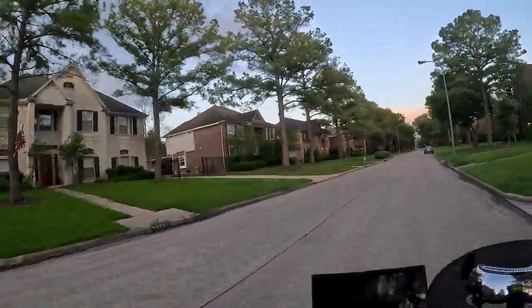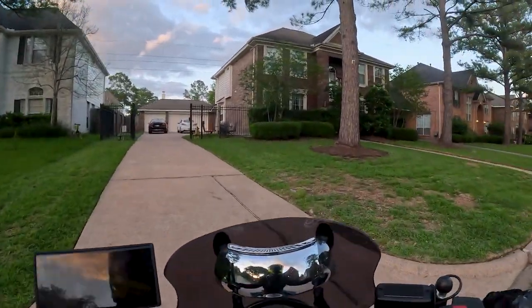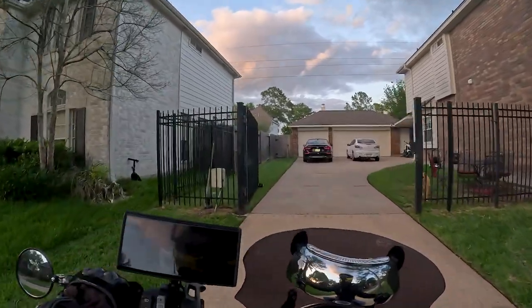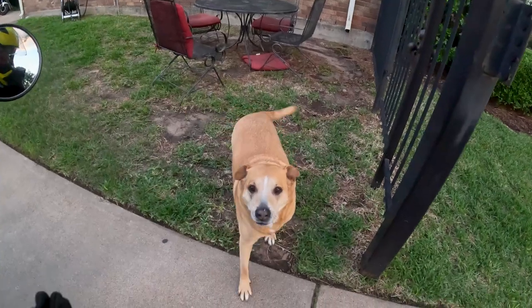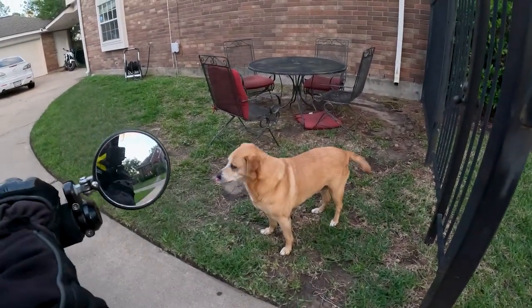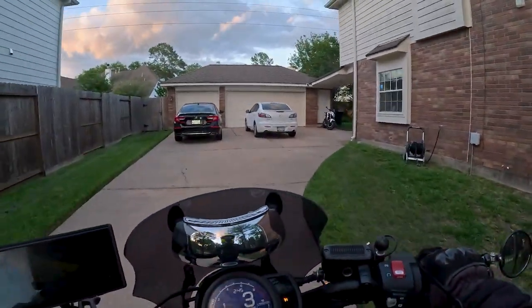Alrighty, back home. Dog is waiting for me. She hears the bike. Already howling. And did you see her bowl get whipped across the driveway? You gonna howl? Huh? Howl again? Howl! Alright. I'll catch y'all later.